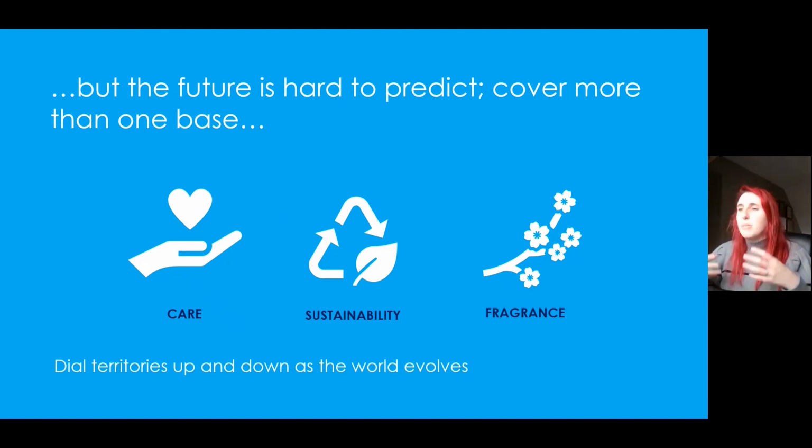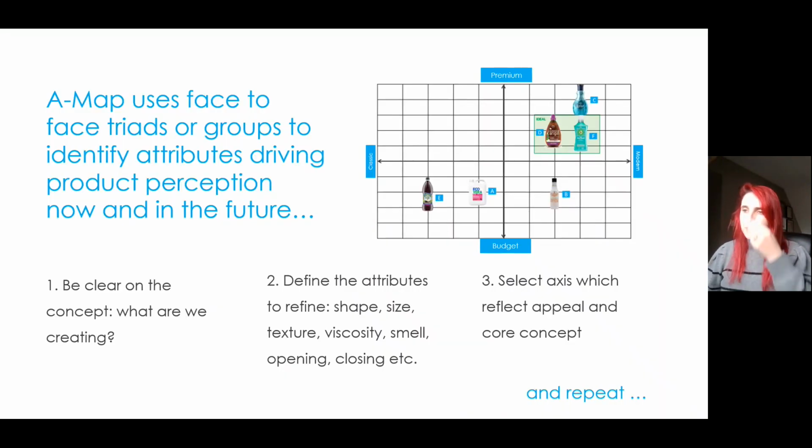So your design team might be told at the moment, we're looking at efficacy and performance. But in future, we might want efficacy and performance with a little bit of care put in, or sustainability, or, depending on what comes in from competitors, we might want to uplift the fragrance cues. So if you understand the design rules, which focus on the core element but push into these different territories, you can dial design elements up and down as the world evolves. But fundamentally, this picture here shows an attributes map.